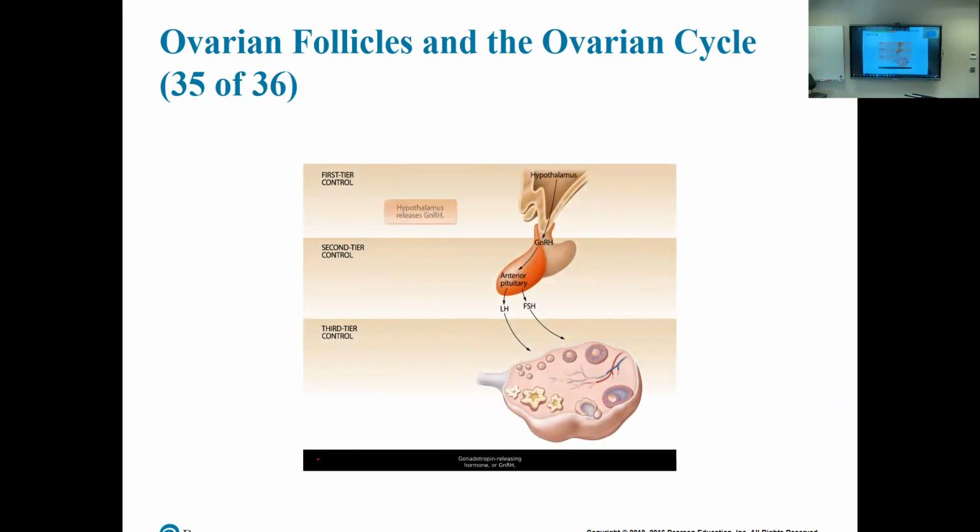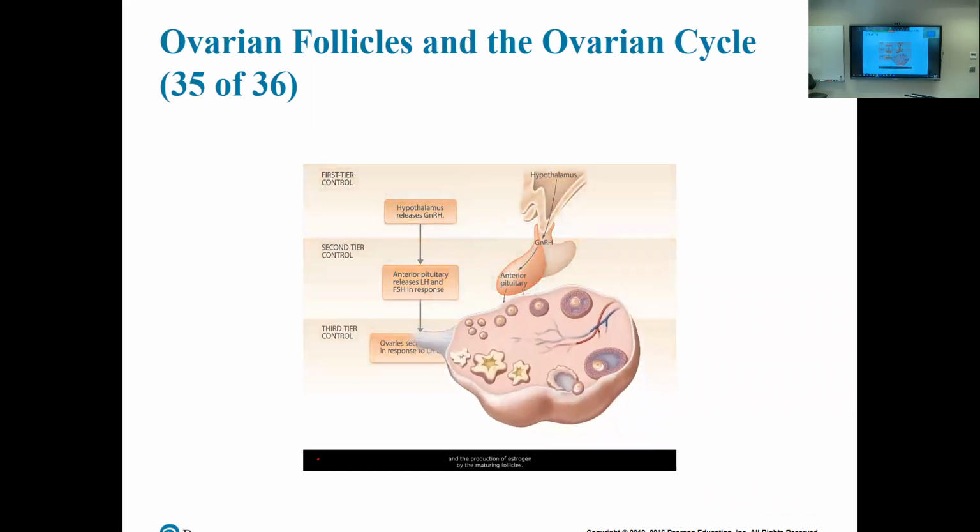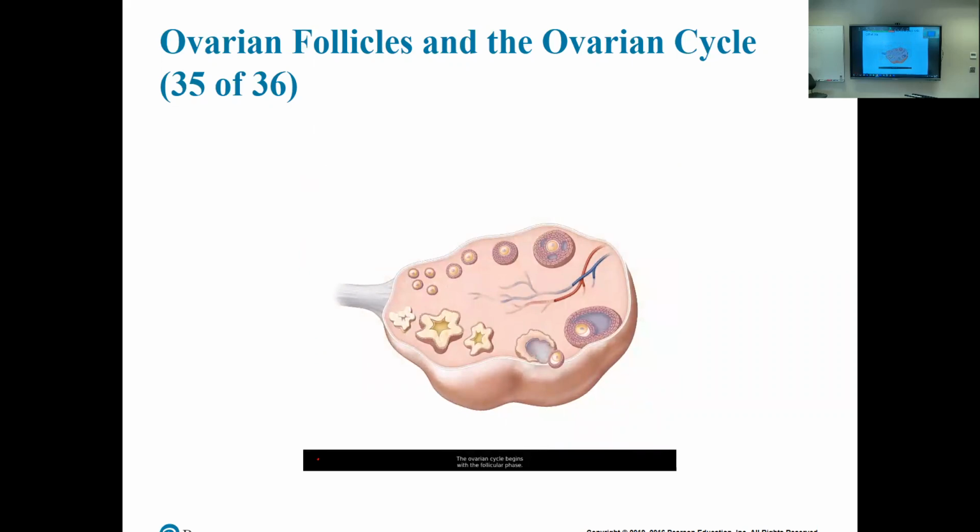Gonadotropin-releasing hormone, or GnRH, from the hypothalamus stimulates the release of follicle-stimulating hormone, or FSH, and luteinizing hormone, or LH, from the anterior pituitary. FSH and LH then stimulate the start of the ovarian cycle and the production of estrogen by the maturing follicles. The ovarian cycle begins with the follicular phase.